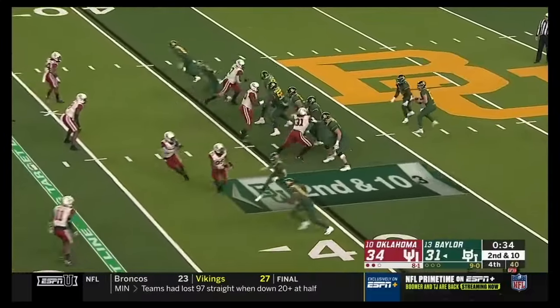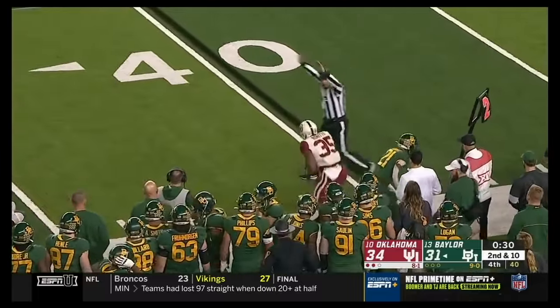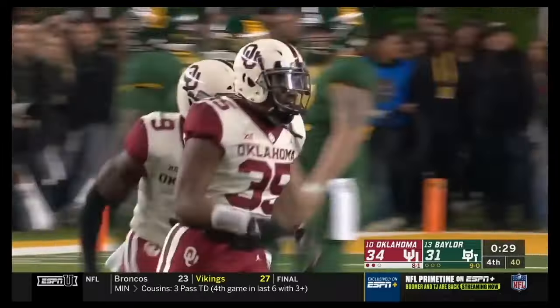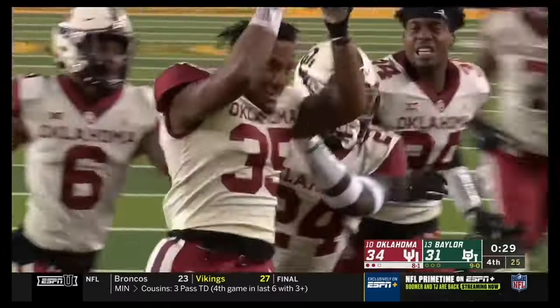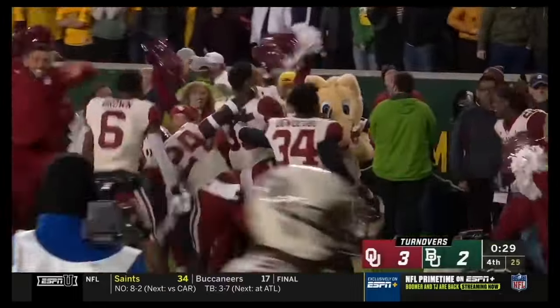From the 40. Brewer wasn't expecting the snap. He's got it. Quick throw out. It is! Yes! Intercepted! He got it this time! Intercepted! It was Bonitto! You can unhitch the wagon! Put the ponies in the barn! In Waco, Texas, Lincoln Riley intercepted by the defense.